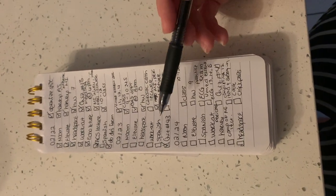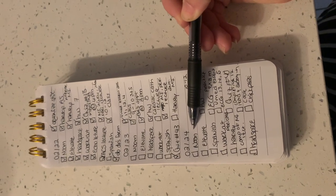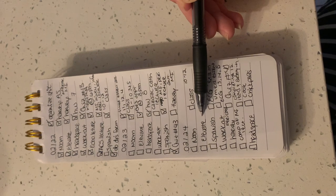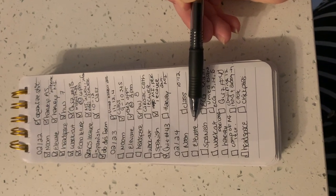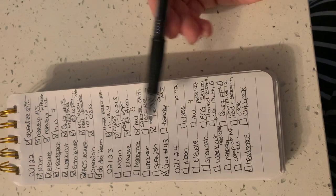So in the morning, I like to do Noom, which is like a healthy weight loss kind of thing. I've been doing it for a little while. Elevate I love, because it is kind of keeping my brain fresh. I feel like I forget how to do math sometimes and speak well and writing and all of that. Sometimes I feel like I lose that when I'm only focusing on science and, you know, medicine.